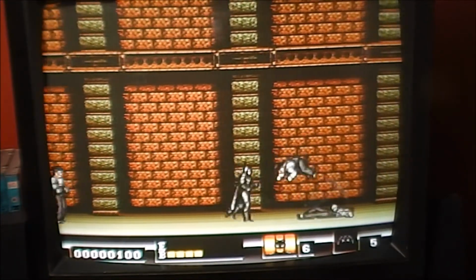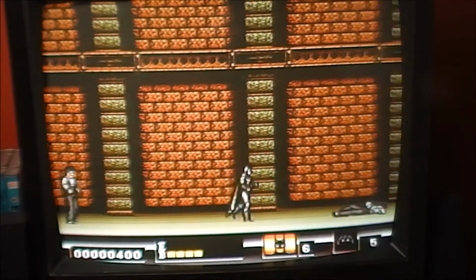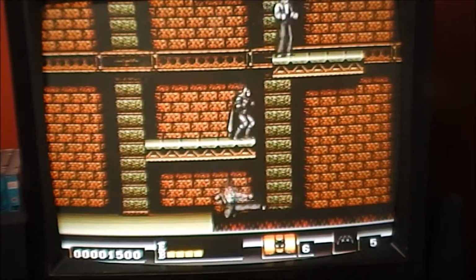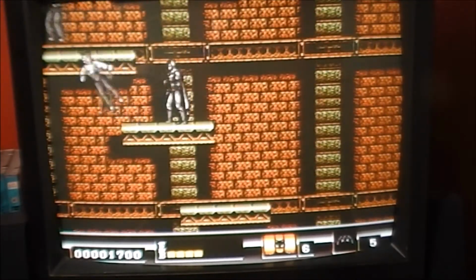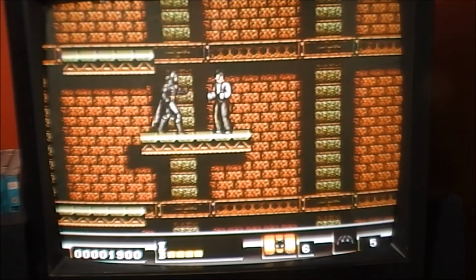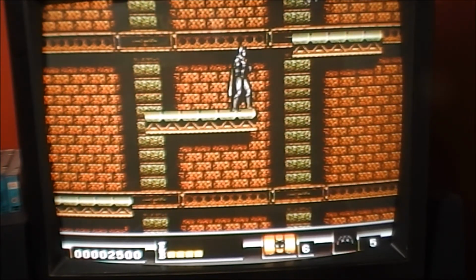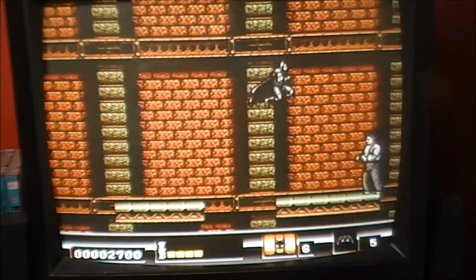Back to the beginning of the stage. Yeah, a lot of this is about timing. Timing your jumps. If you time your jumps just right, then you'll be fine. Some awesome music, though, ain't it? I mean, you know, for video game music.